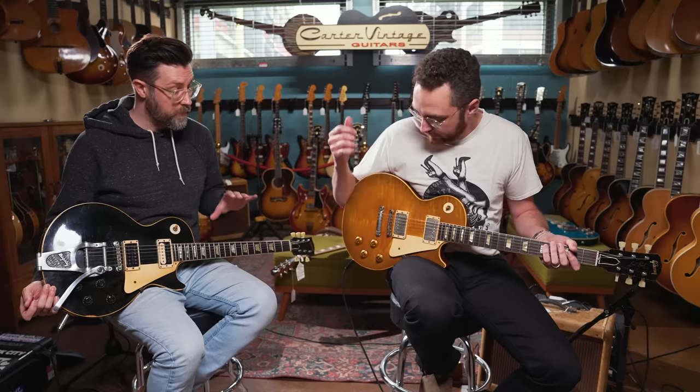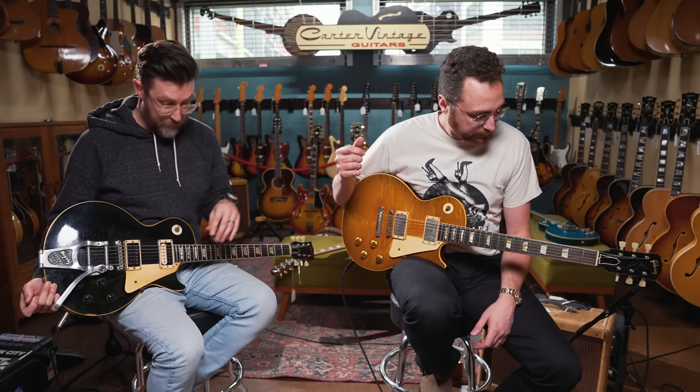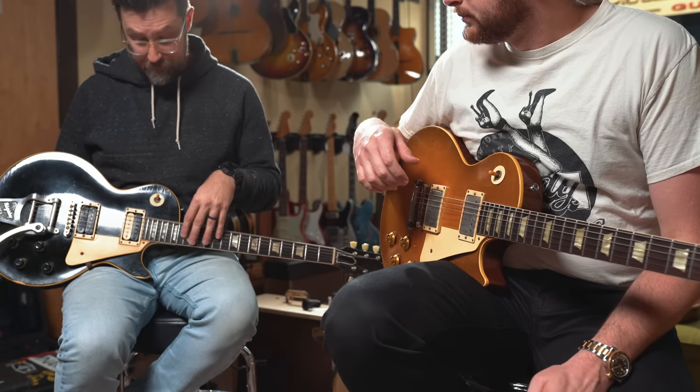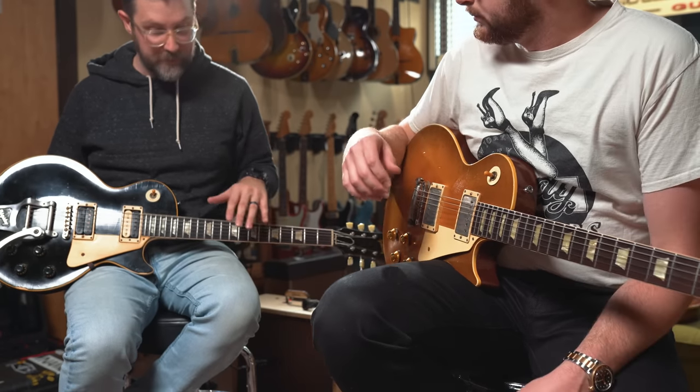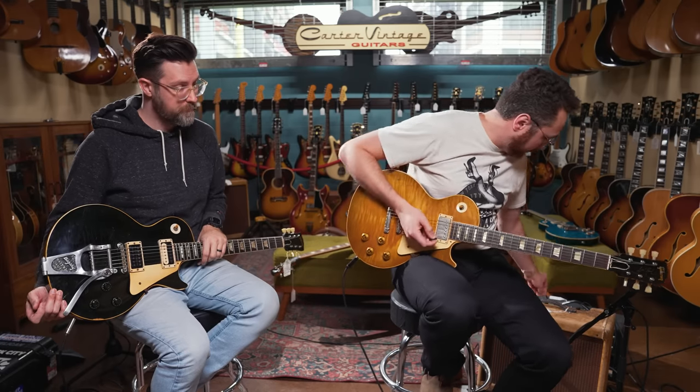They are not without their faults. They can be very difficult to play because of the small frets. But when they're dialed in, it's an experience like nothing else. And this one's pretty dialed in.